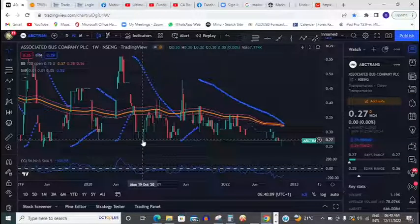This is Market Formula, and today I'll be recording a video on the market update of the Nigerian stocks market.